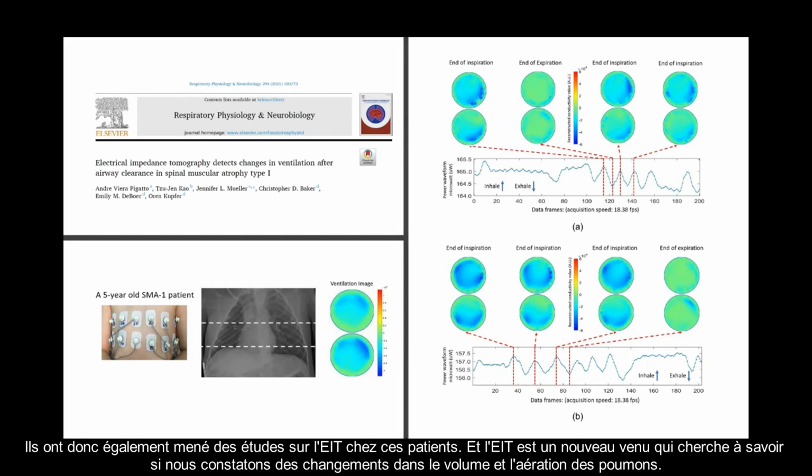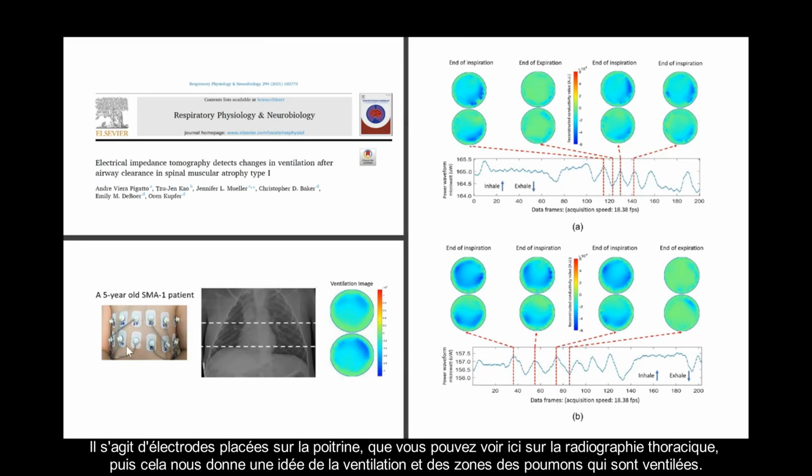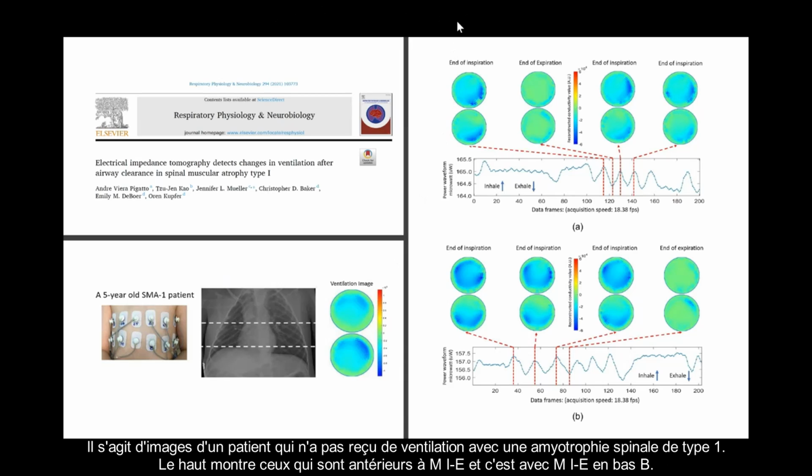There have also been studies looking at EIT in these patients. And EIT is a new kid on the block looking at whether we are seeing changes in lung volume and aeration. It consists of electrodes being placed across the chest, which you can see here shown in the chest X-ray, and then it gives us an idea of ventilation and which areas of the lungs are being ventilated.